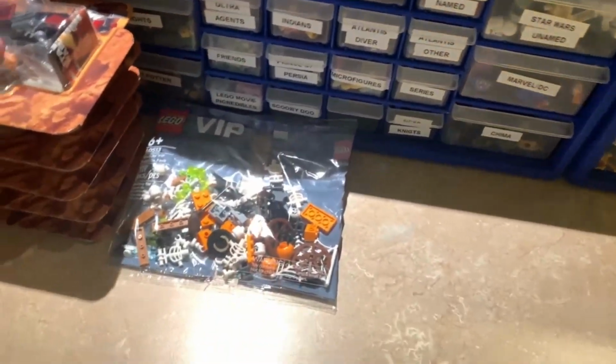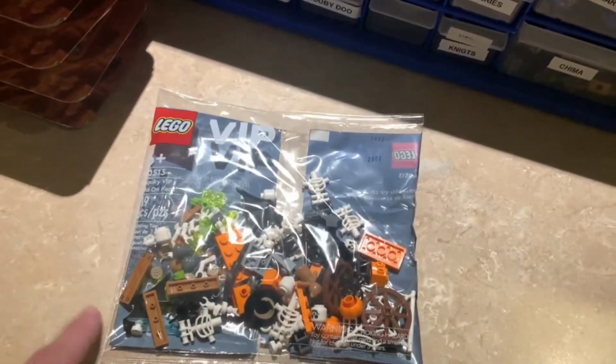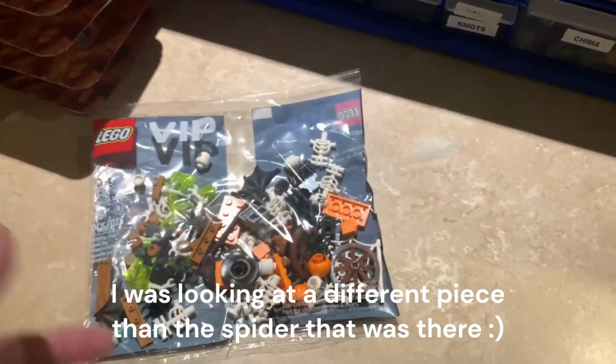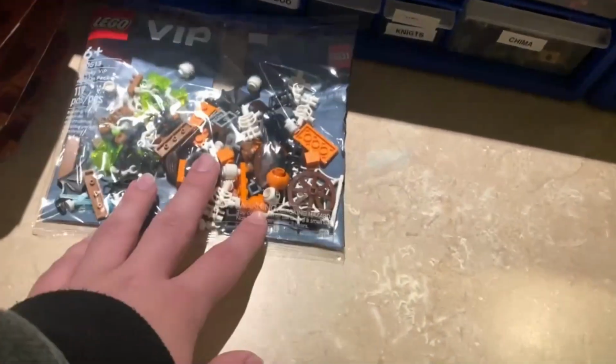And then I'll part this guy out as well. I think there are 5 skeletons in here, which is really good. Then there's some printed parts, which is good. Then there's what's that? Oh, I thought that was a spider for a second, but it's not. And then there's just overall good stuff in here. This is a really nice promotional pack, so that'll be fun to part out.